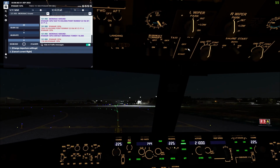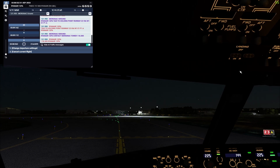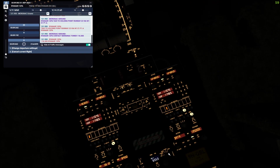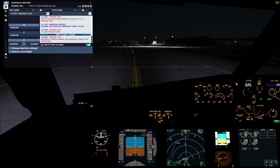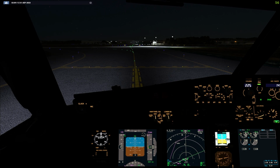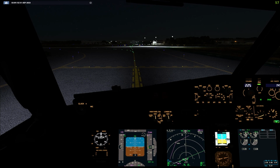Runway 23, Ryanair 2 Papa Alpha. Tower, Ryanair 2 Papa Alpha, runway 23, ready for departure. Ryanair 2 Papa Alpha, is line up clear. Approach is clear on the left. Approach is clear on the right.